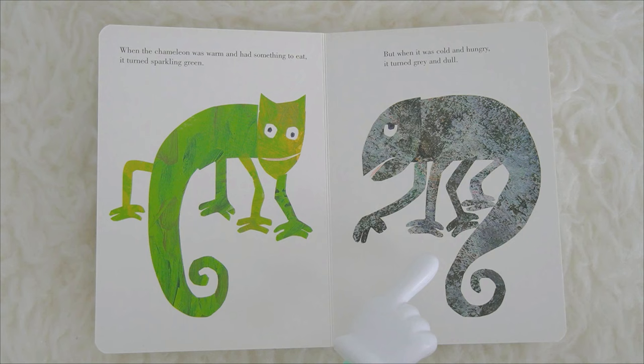I wish I could be handsome like a... What animal is this? It's a flamingo. Let's see how a flamingo looks like in real life. This is a flamingo. So the chameleon became handsome like a flamingo.